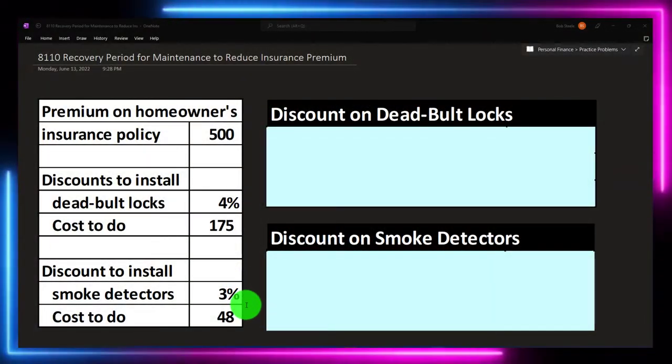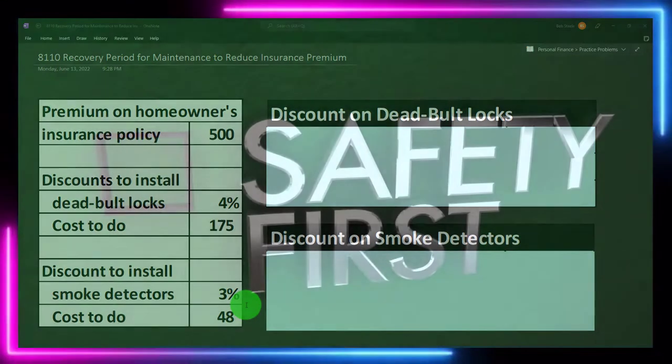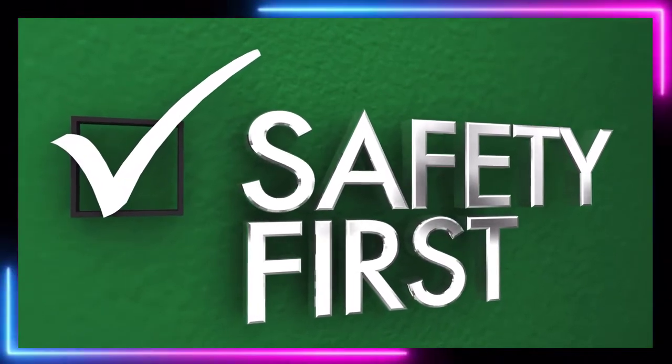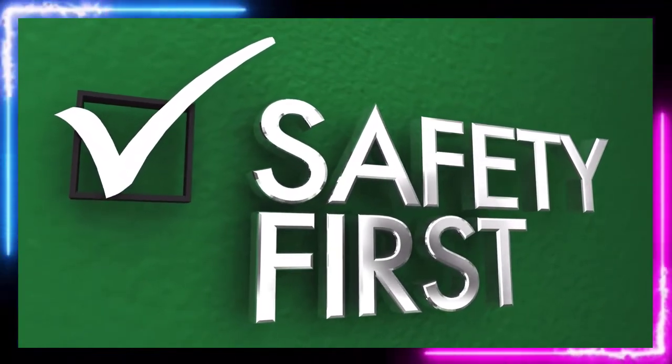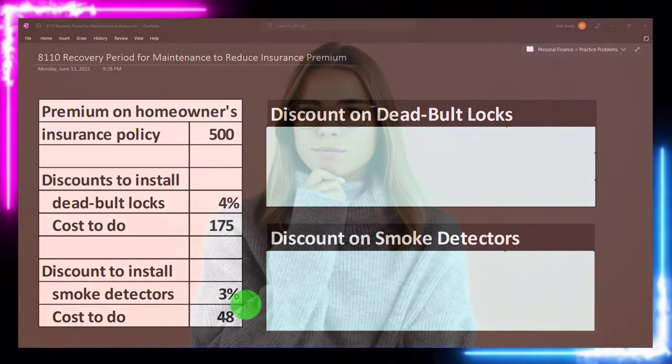So again, with both of these items, we probably would be saying it's more of a safety issue than an issue just to lower the homeowner's insurance, as you might be thinking. But we're going to do it just from a cost perspective here and say, okay, well, I'm not doing it unless it saves me some money on my homeowner's insurance. So we're going to do the calculation on how much it's going to save us.